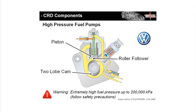The low-pressure transfer pump will deliver more fuel than this high-pressure pump requires. So the small blue check valve on the lower right allows excess fuel to be returned to the fuel tank. This way, there's a constant flow of fresh fuel to lubricate the pump.